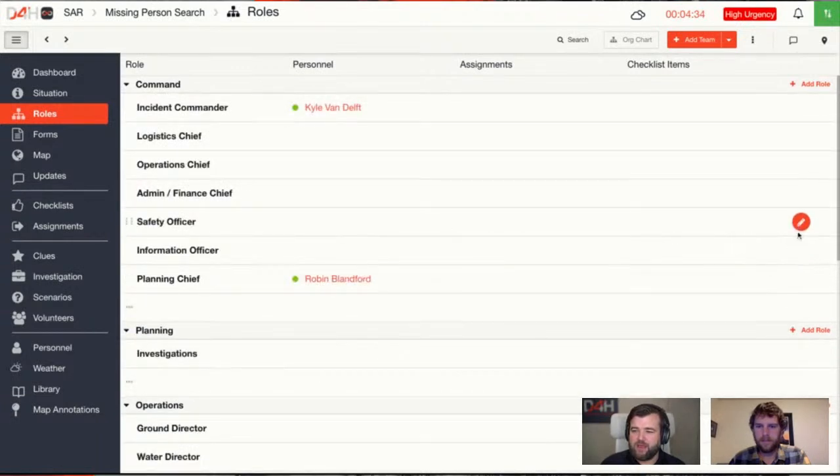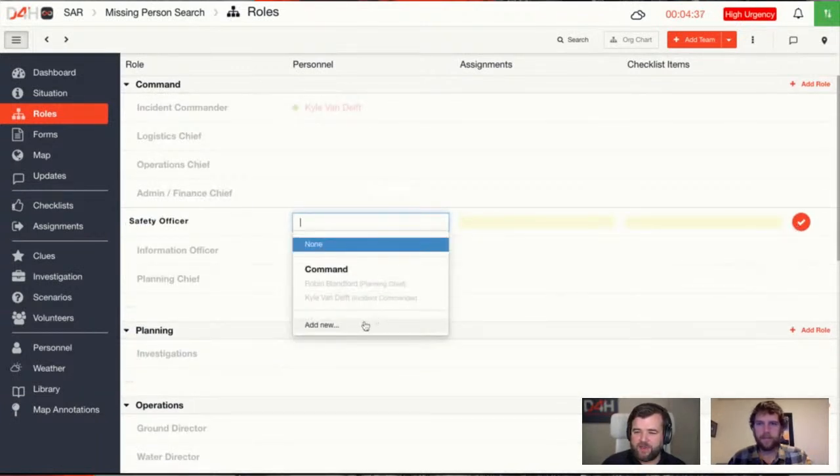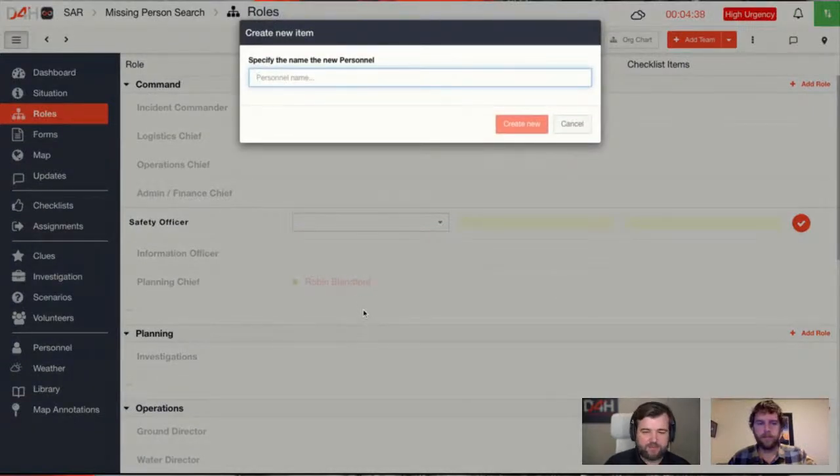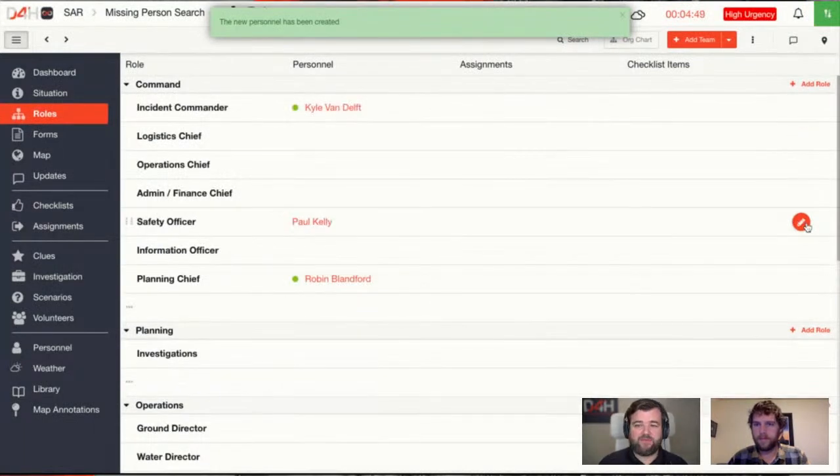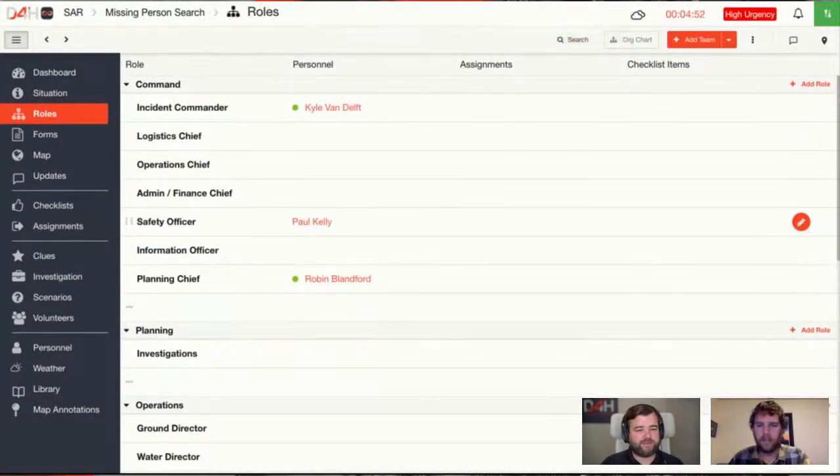So on the fly, I could go in and say, we've got a safety officer, and I can add a new person. They don't all have to have user accounts. I'm gonna say Paul Kelly is here. And you can see I've added another person within our ICS structure.